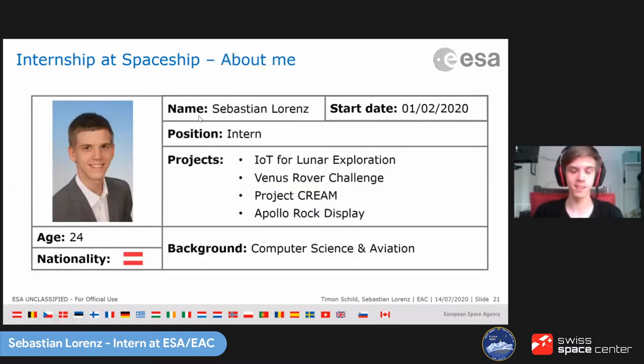I am from Austria, which is evident by my accent, but also by the flag right next to where it says nationality. I have been an intern ever since February of this year. I'm in a 6-month internship, which means that I'm currently in my last month. And I've listed some of the projects that I've been working on right here. You shall be forgiven if you don't know them. They are not as well known as Project Apollo or the Space Shuttle program, but that's why I will talk about them a little bit later.